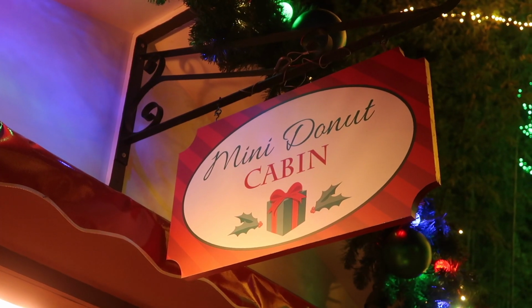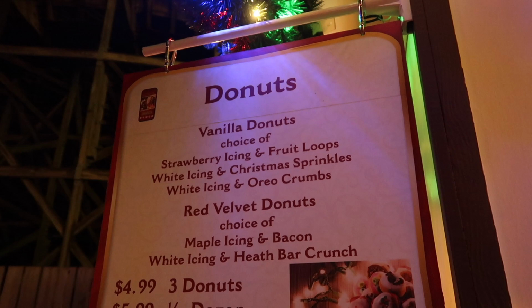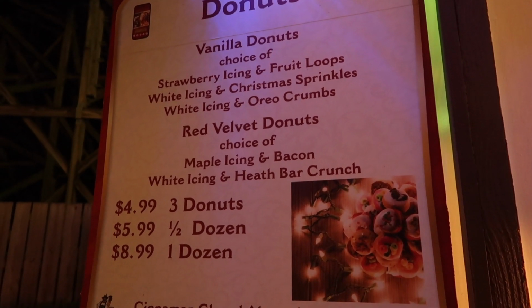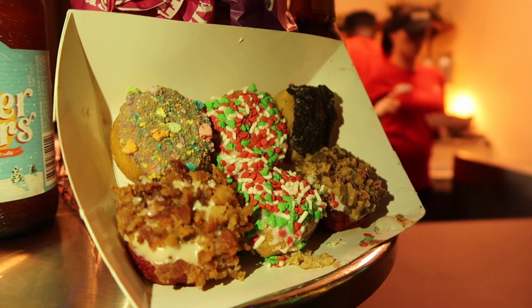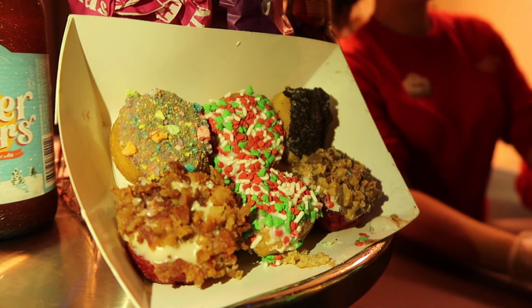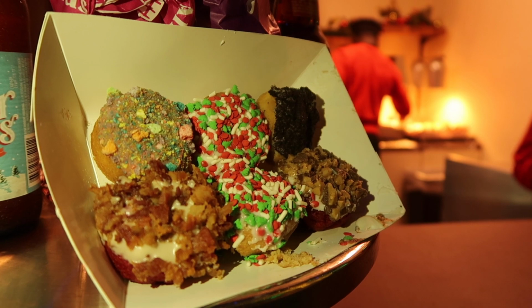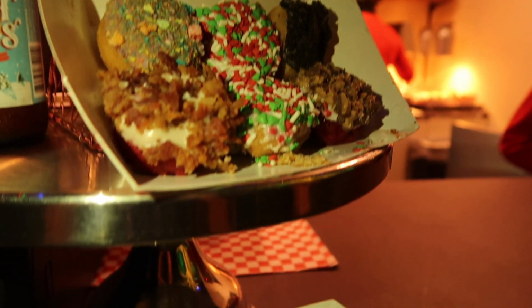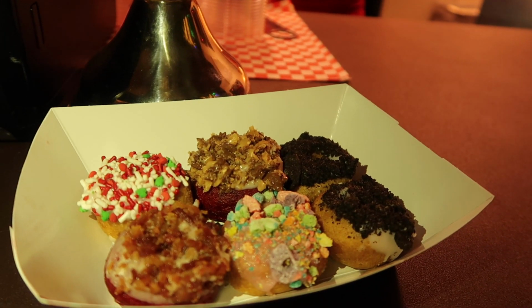I'm looking now at the menu for the donuts. They have many different options. And of course we will be trying probably, I would say, a half dozen. And here are the donuts that are on display. Now they actually have 5 totals, so if you get a half dozen, you will be able to choose which select donut you'd want 2 of. And this is what I did. I actually did 2 of the Oreo.